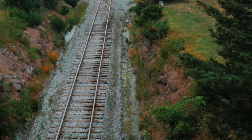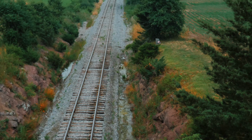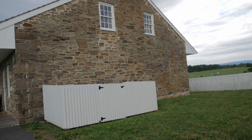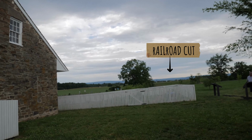This house was built in the 1830s by a guy who built it out of stone that they think came from the railroad cut that runs just to the back of the home here. And the railroad cut, of course, was the scene of vicious fighting on the first day's battle between Confederate troops and Union troops who were battling to drive one another from that area. This home that we see here was the scene of vicious fighting because it's right smack dab in the middle of the first day's battlefield.